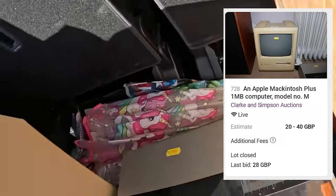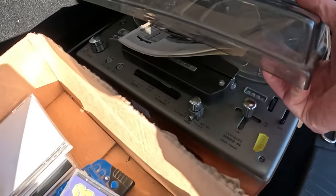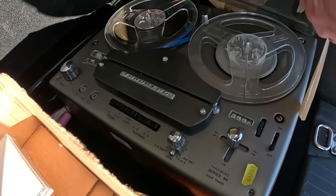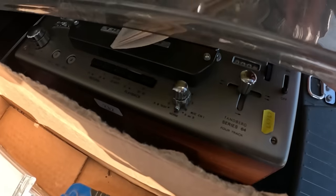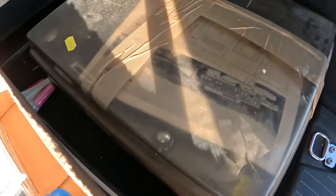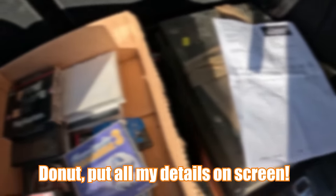I've got this reel-to-reel player here, this Tandberg reel-to-reel. Again, even spares or repairs should be some pretty good money, but this is looking in very nice condition. Obviously the lid has seen slightly better days. Don't really know why all that tape is on there. That was £35 on the hammer as well, plus £8.40.